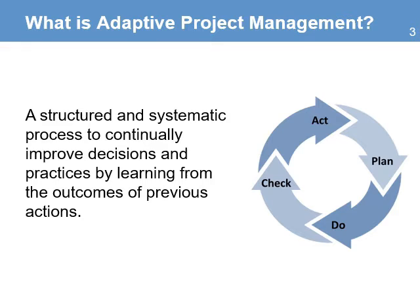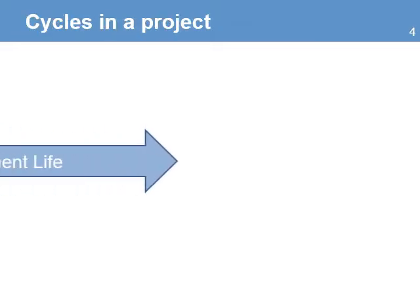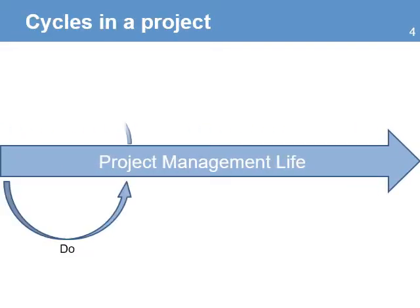Adaptive project management is a structured and systematic process to continually improve decisions and practices by learning from the outcomes of previous actions. What it means in project management is that when the project team completes a cycle, a phase, or delivers a significant milestone, it goes through the 4 stages: plan the work, do the work, check the work, and act by making changes based on what was learned. This is the process of continuous improvement at the core of adaptive project management.